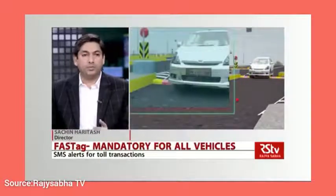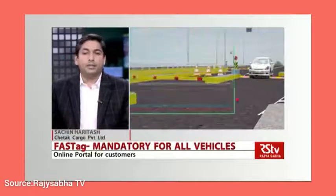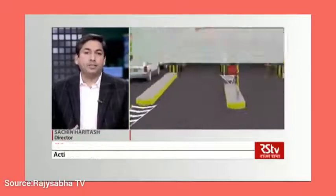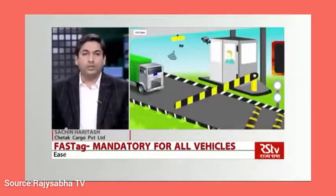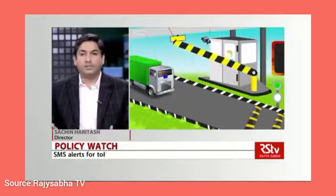Obviously, the GST also has played a role in breaking the barriers, but now there is the time saving, the cost saving, and the management we had to do by keeping so many records of the toll slips. Now we don't have to do those manual works. So there is a single entry which goes and our work is done.